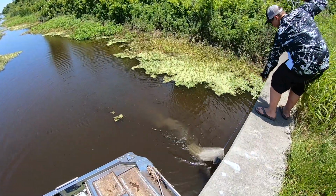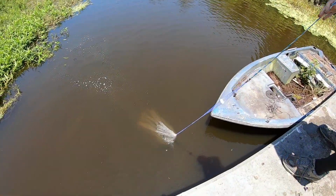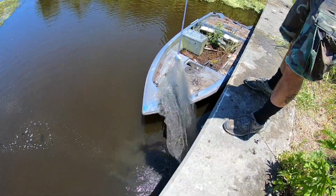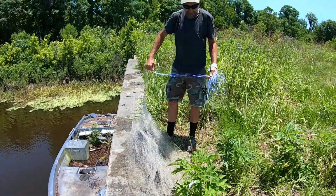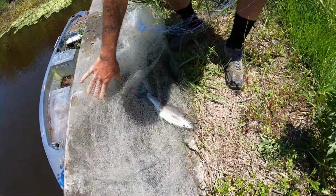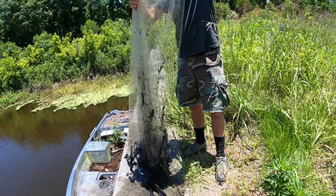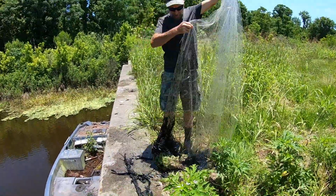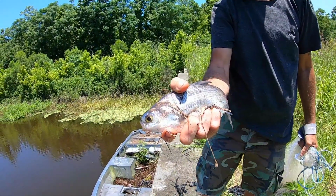Cool, no snags, no fish. I did one cast and we got what was down there. We got the bait. It is gizzard shad. Look at the size of that. Let's get it out and show it to you. I was thinking mullet, but you were right, Jacob. A bunch of big gizzard shad hanging around.